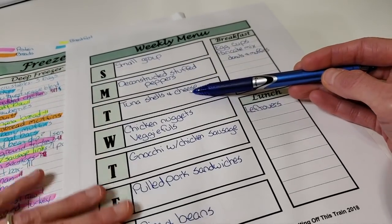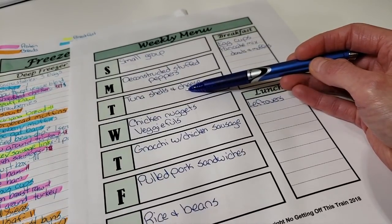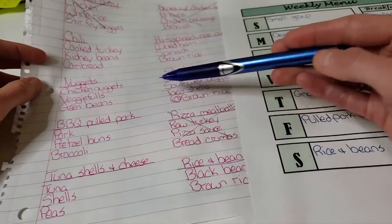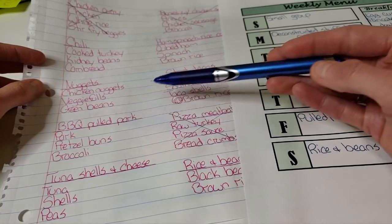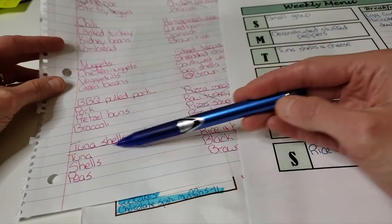Now we're getting into the pantry meals. Starting with Tuesday, I am making tuna, shells, and cheese. And let me get out my little paper real quick. So if you remember this from last week, these are the meal ideas that I came up with using what was in my pantry. So down here, the tuna, shells, and cheese.